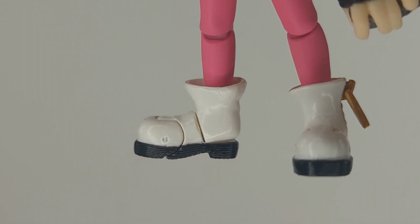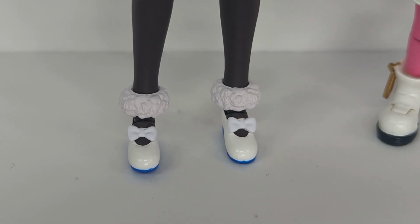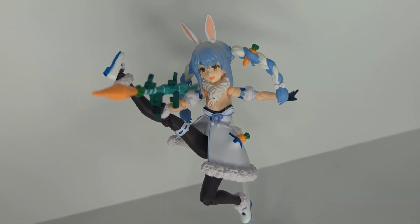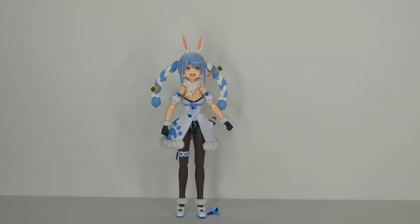Figma actually has this really cool foot setup for some of their figures, but I guess Pekora's feet were maybe too small for that? What a shame. She's got the right amount of movement for what's needed, and enough joints you can manipulate and get creative with. Pekora here is a small little fella, but pretty standard for a Figma figure.